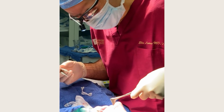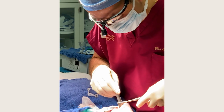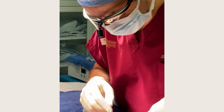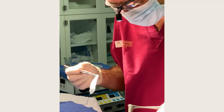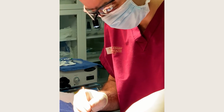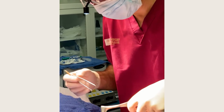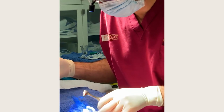Today we'll be performing an open rhinoplasty, and a lot of discussion is given to the distinction between an open and a closed rhinoplasty. Simply put, a closed rhinoplasty is where all of the incisions are internal, and an open rhinoplasty is where there's one external incision underneath the nose in an area that no one really ever sees. It's an area that virtually always heals beautifully. And that's what the average person views as the difference between them.